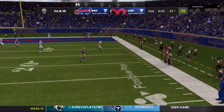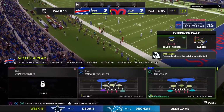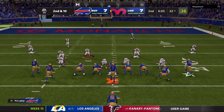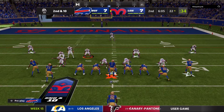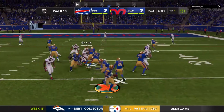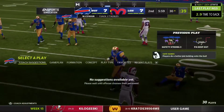Eluding the pressure right. Nothing open downfield, so he'll throw it away. They've given up a few first downs on this drive, but getting the incompletion there, that should give them something to build on and maybe turn the tide. They'll fake the give to Sanders. And now under a heavy rush, and down he goes.